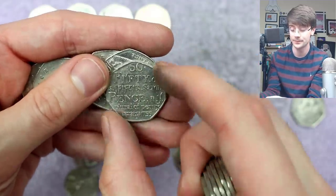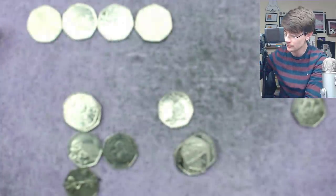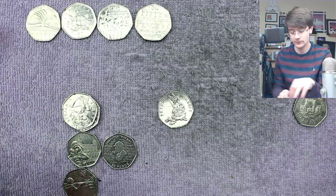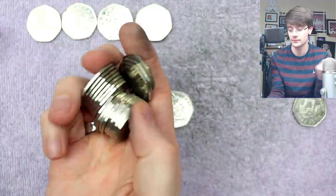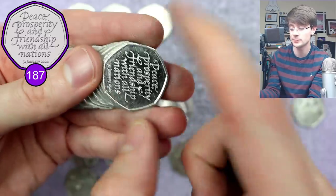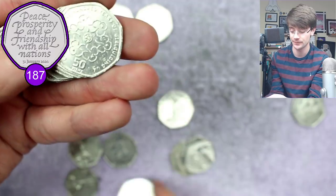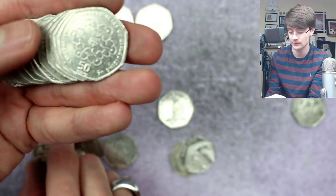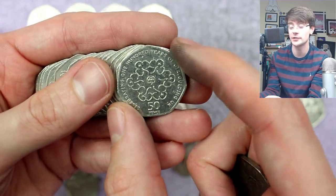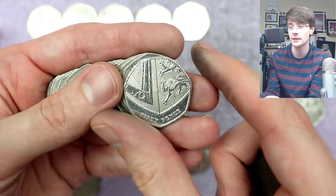There's Dictionary again. Dictionary the second. Peace, prosperity, and pepperonis maketh the breakfast 50p. Oh, and there's Girl Guiding too. So two in a row, can we make it three? Maybe. Nope.